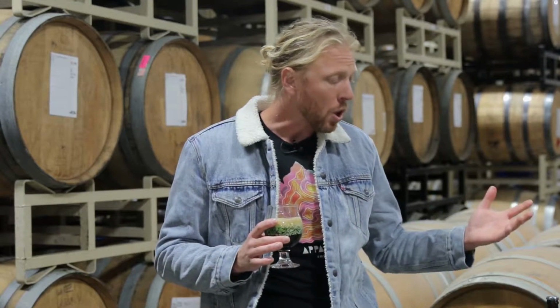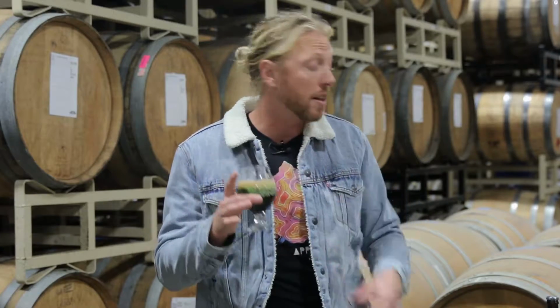And then with these, we saw an opportunity for adding complexity and richness by placing it into a bourbon barrel. Anytime we go to a bourbon barrel, we never just take the same beer and shove it in a bourbon barrel, because it's a different beer when it goes in there. So it needs to be re-engineered. It needs to be richer, bigger, stronger, and bolder to stand up to all that bourbon character. So that's what I have in the glass right here, and that's bourbon aged Milk and Cookies, right?